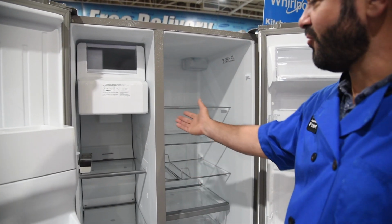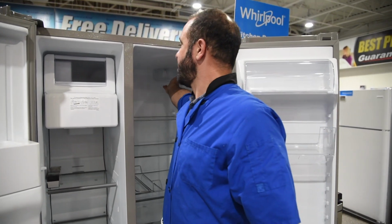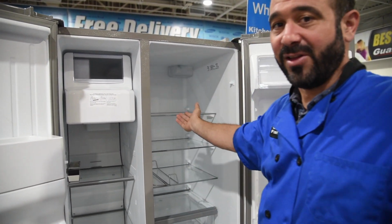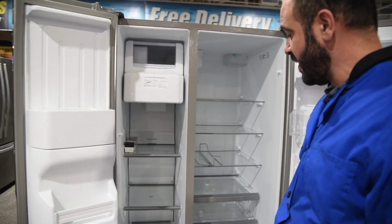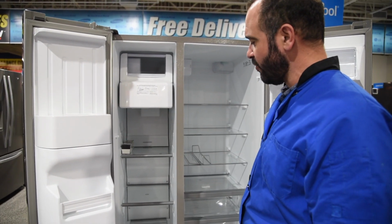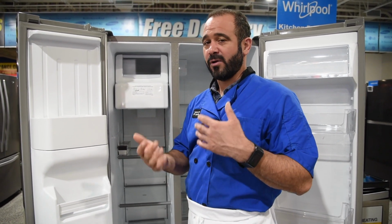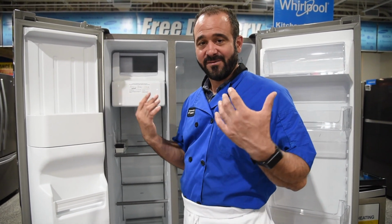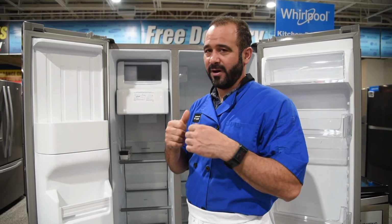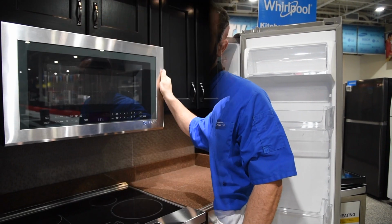Other features, you can see just a plain white interior, lighting, just a single standard light bulb as opposed to having LED lights that really makes your food pop. So these things, they do a great job, but again, when you open that door, all of your cold air comes rushing out. And then when you close the door, the compressor is working a little harder to keep that cavity cold. And that's just part of maybe the downside to a side-by-side, but way more affordable.